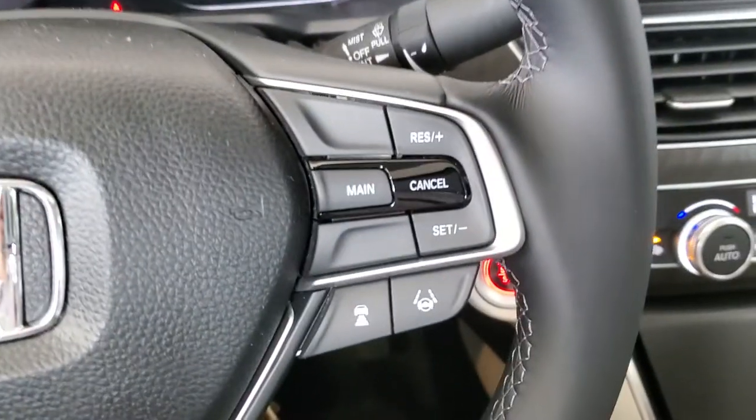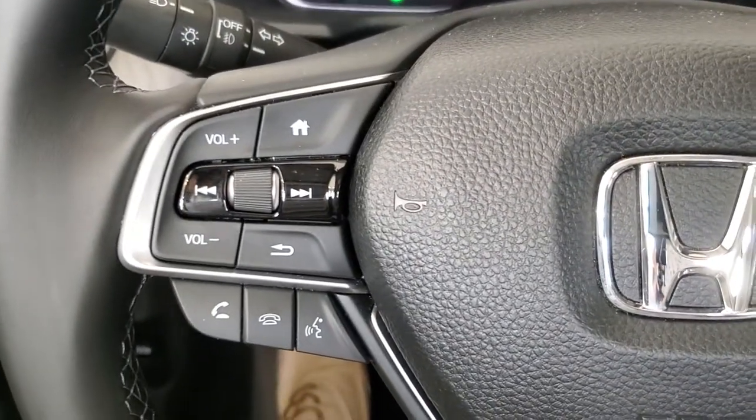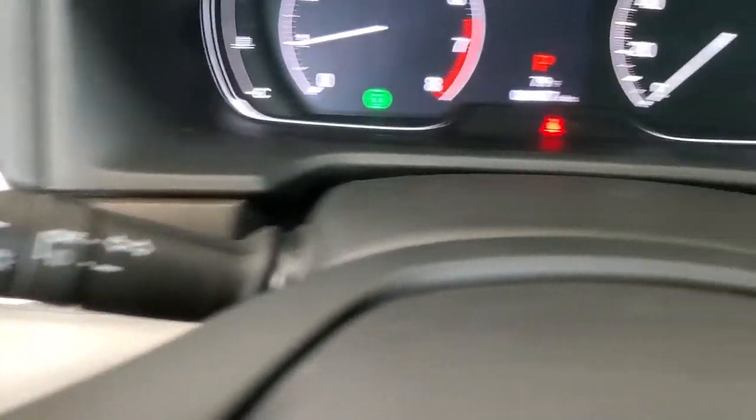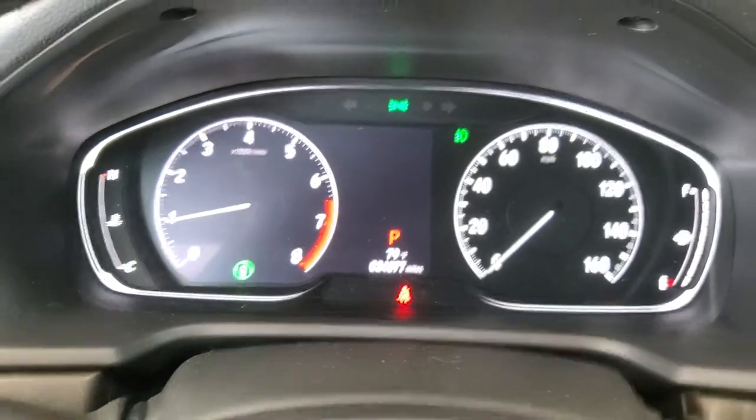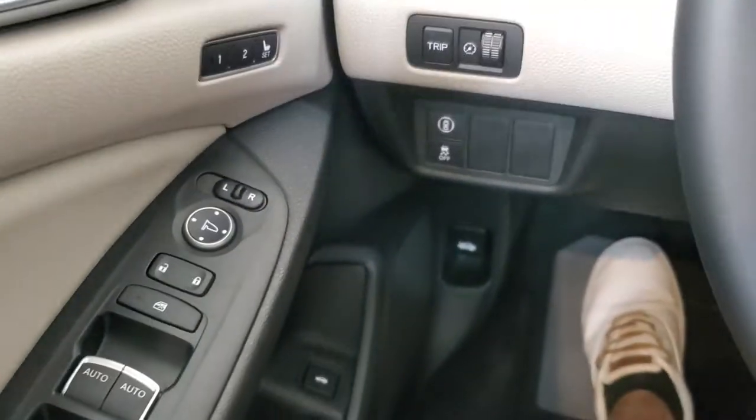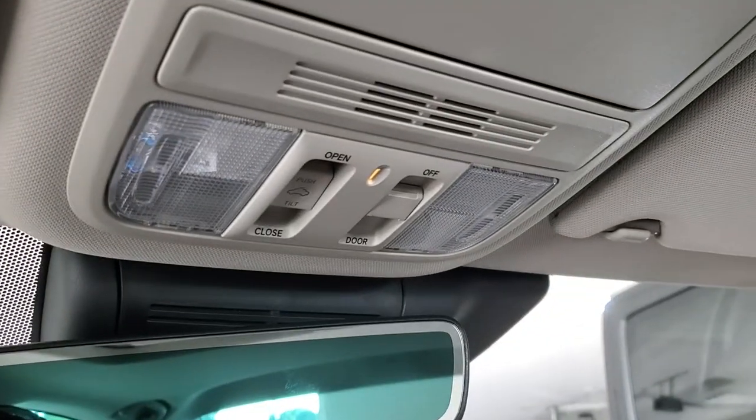We'll work our way over to the steering wheel and the buttons on it, along with the stalks behind the steering wheel and the screen in the gauge cluster there on the left side. We'll then look at some buttons and switches here to our left. And finally, just a handful of things up above us here.